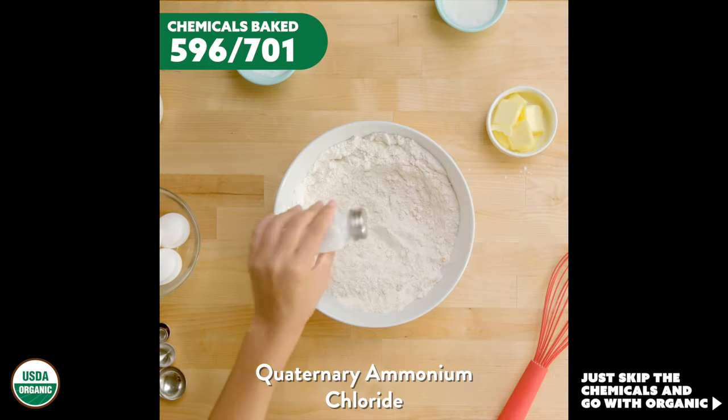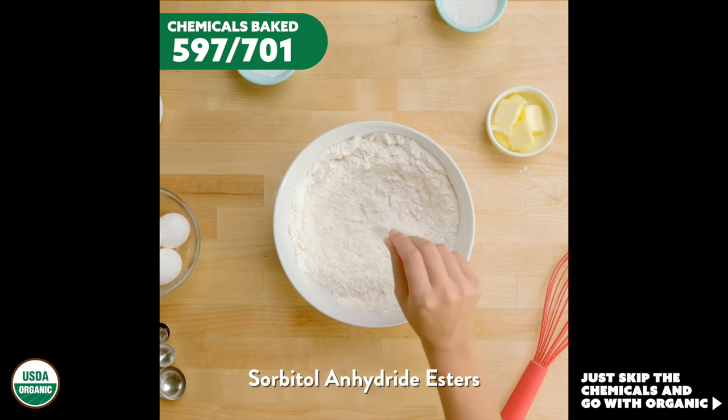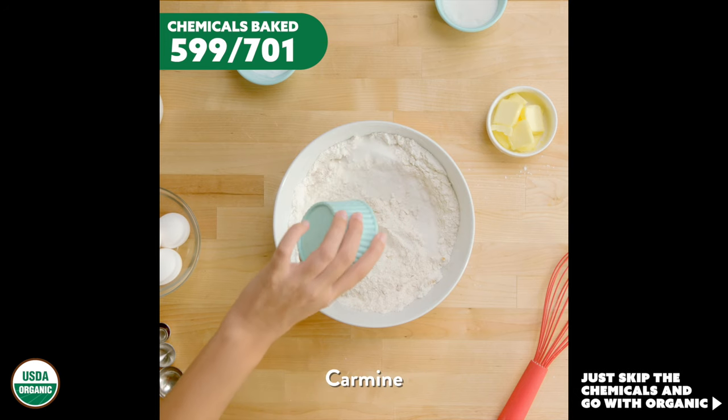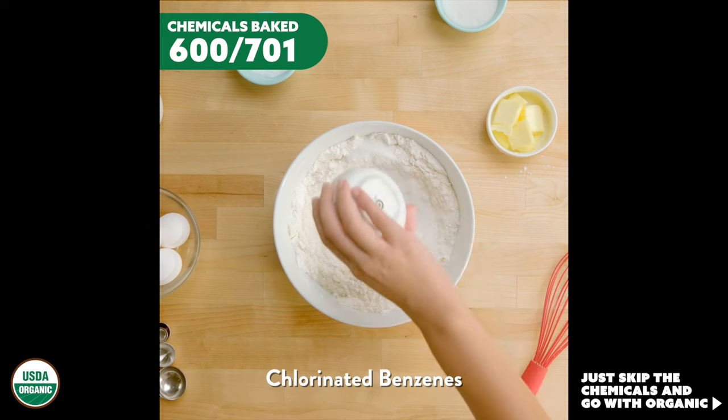You may also be adding a dash of quaternary ammonium chloride, sorbitol anhydride esters, maybe a sprinkle of benzyl alcohol. How about a teensy bit of carmine? Or perhaps an itty bit of chlorinated benzenes.